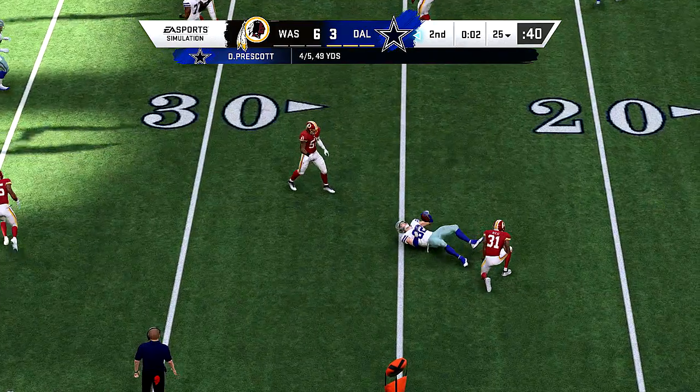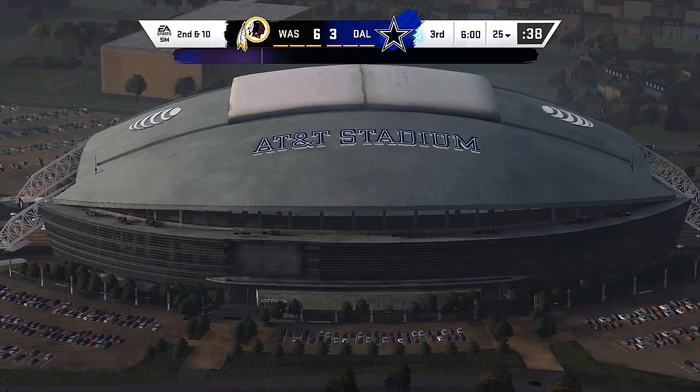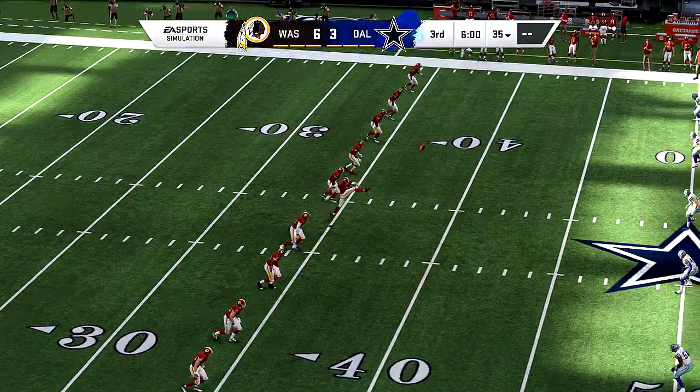Completes it to Jason Witten. So if you like field goals, this is your game. 6-3, 3 field goals at the break. As we send you on over to Orlando for Jonathan Coachman in our EA Sports halftime report.